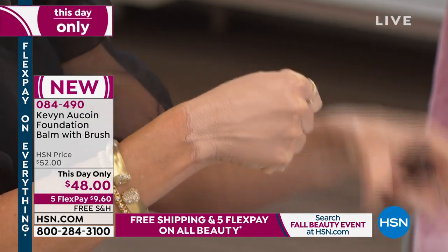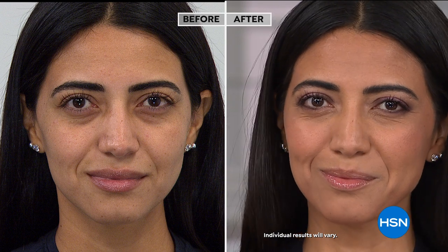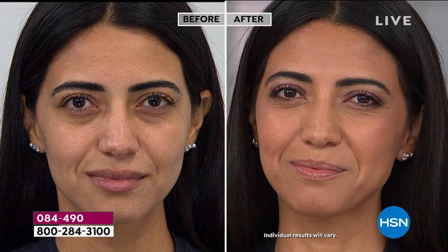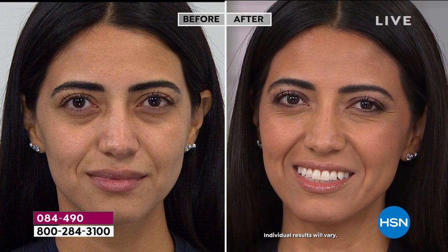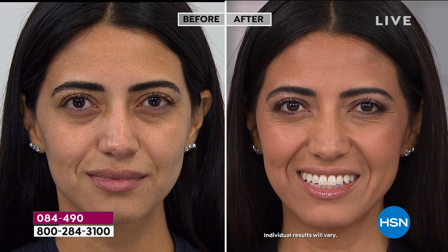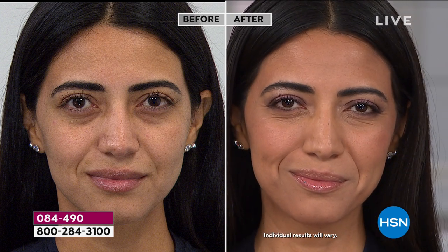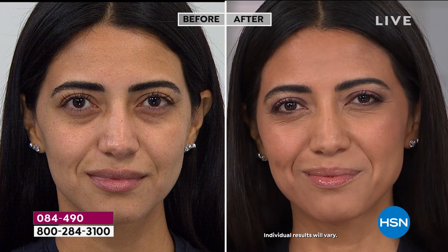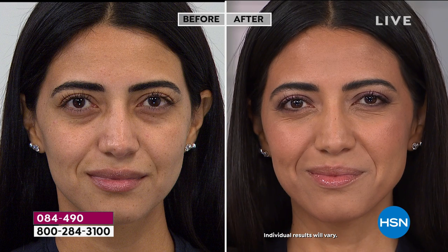I need the 9. I just did this to show you this incredible coverage that you're not finding anywhere else at this value. There is nothing in the market like this. It's the world's first what we call multi-action balm. There are diffusers inside of this that visibly smooth and soften the skin. It's luxurious in its feel. Again, it doesn't feel like you're wearing anything, but these pigments blur every imperfection, every line, every pore. It is the most beautiful foundation.